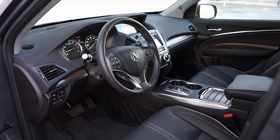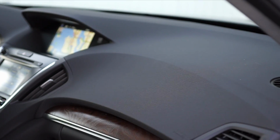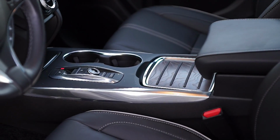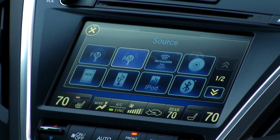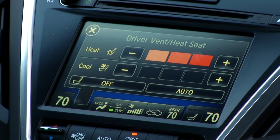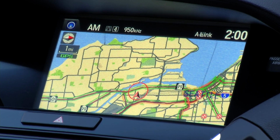Not much has changed inside, and that's where MDX loses ground to competitors Audi Q7, BMW X5, and Infiniti QX60. Missing details like a cut-and-sewn dashboard and light piping are becoming expected in premium vehicles. The sunroof is pretty small. The dual-screen interface is not nearly as elegant as the large touchscreen unit found in a Volvo XC90. Android Auto and Apple CarPlay are not available.